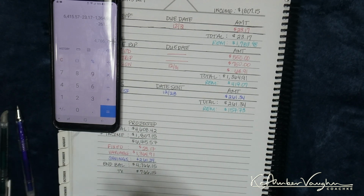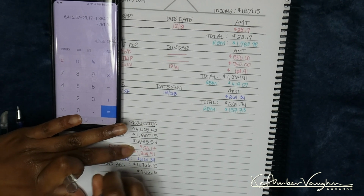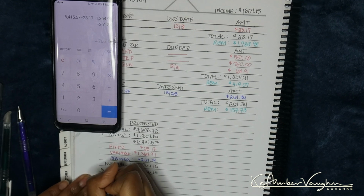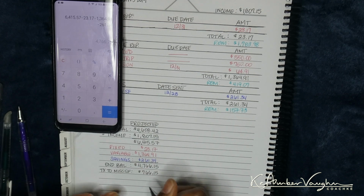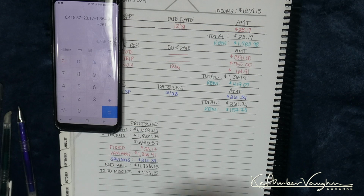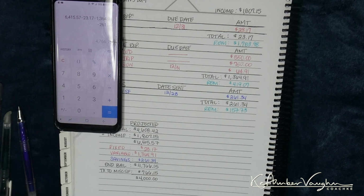And I'm actually gonna, I don't want to use this one because this one's messed up. Let me erase this part. So I'm gonna put transfer to miscellaneous sinking fund. And I probably should have did that in red, but that's okay. Which means that the balance is gonna go back to ending at $4,000.